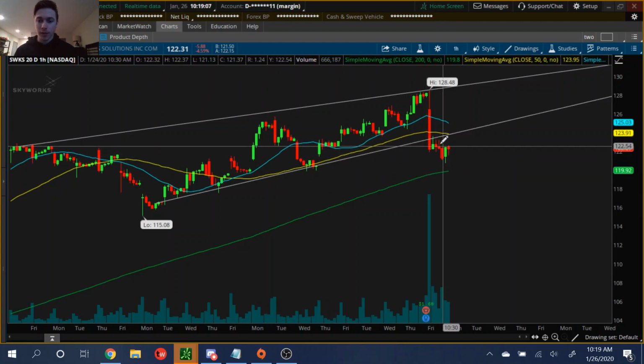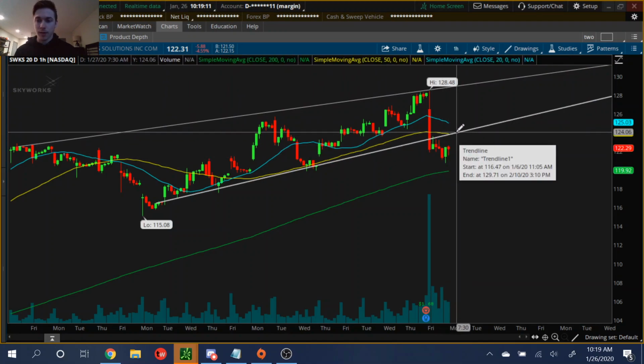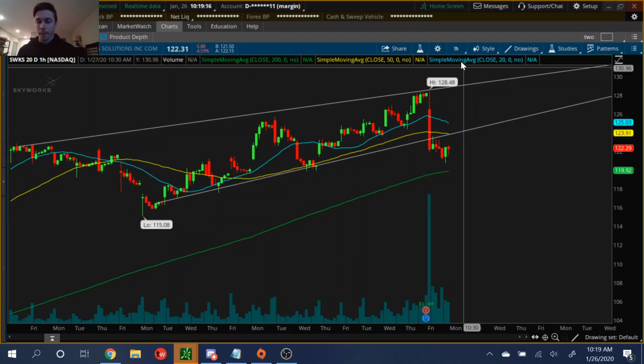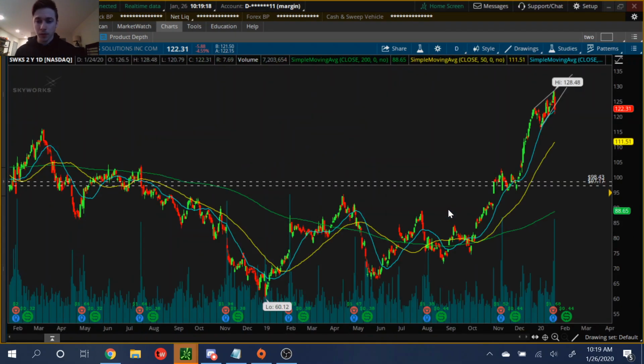We got the break. Look at how important that trend line was, right? Do you think that if this retraces back to that trend line, it's going to be rejected? Absolutely. So this one looks really, really good to me on the short side.